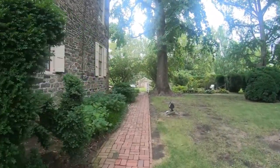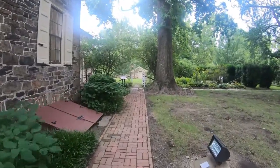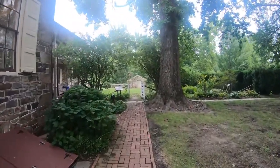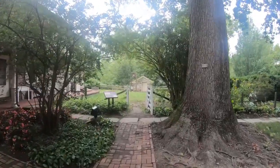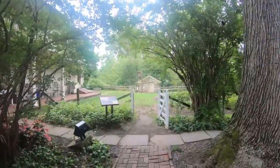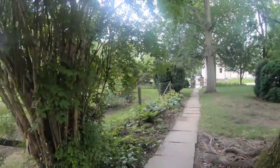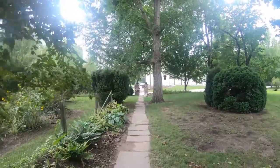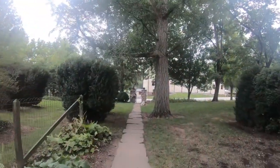You can actually take a tour of the house. That is the only part of this park that you will have to pay anything for, and I would highly recommend it. This park is actually really neat, and the tour is amazing. Let's go ahead and I'll show you some pictures from the tour. And as a little teaser, maybe even a little bit of a dollhouse.